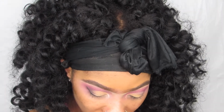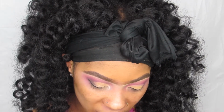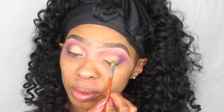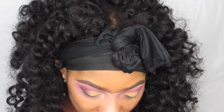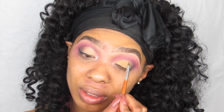And like when I was saying earlier that with these shadows, you can create really pretty looks, you just have to put in a little bit more elbow grease. Here's a good place where I would probably spend more time packing on the color than I would with a more quality shadow. But it's fine. I'm gonna get where I wanna go, okay?